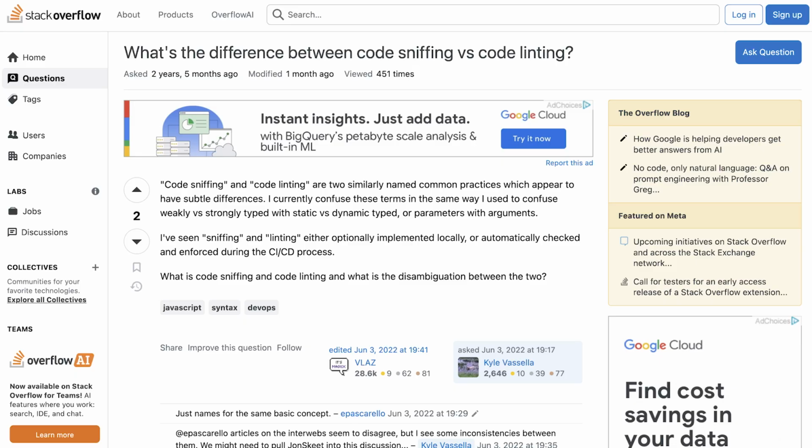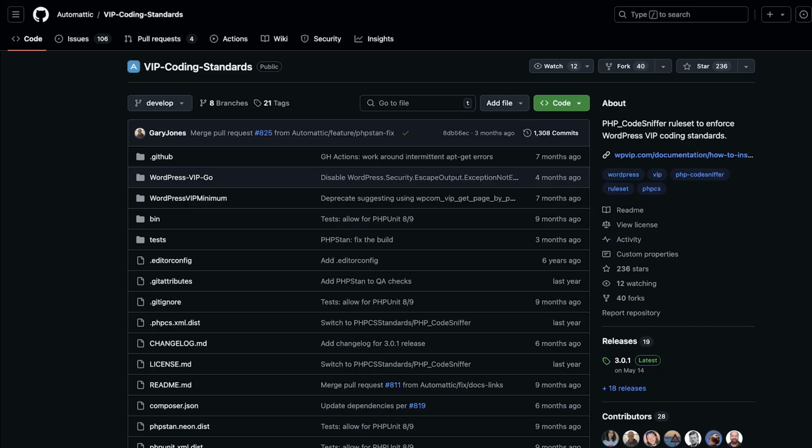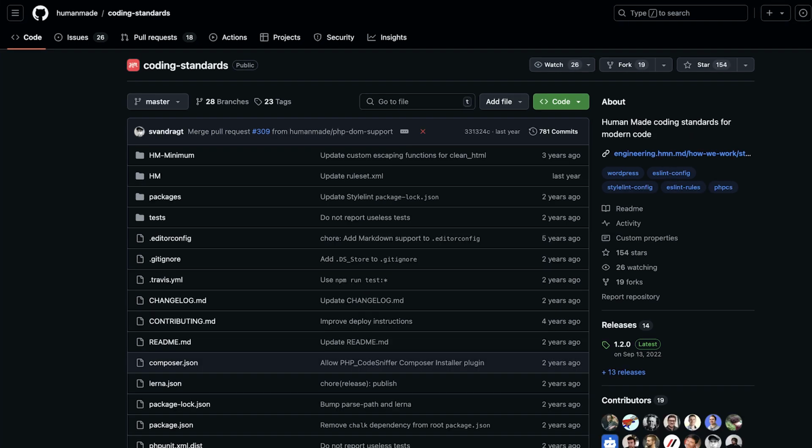There's nuance. I won't get into it, but there also exists a repository for the WordPress coding standards. WPCS is an implementation of PHPCS specifically for a WordPress environment. Many teams have developed their own implementation of WordPress coding standards, including custom rules or sniffs, or pulling rules from different base rule sets in PHPCS. VIP has their own, VIPCS. HumanMade has their own, the HumanMade coding standards.